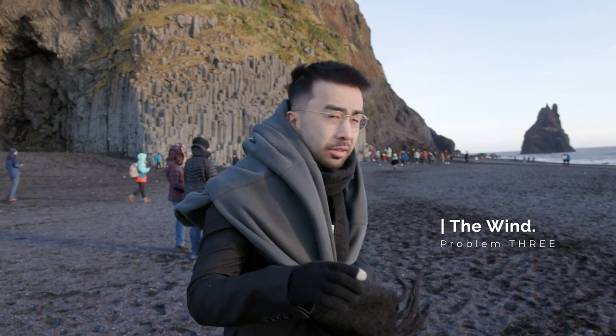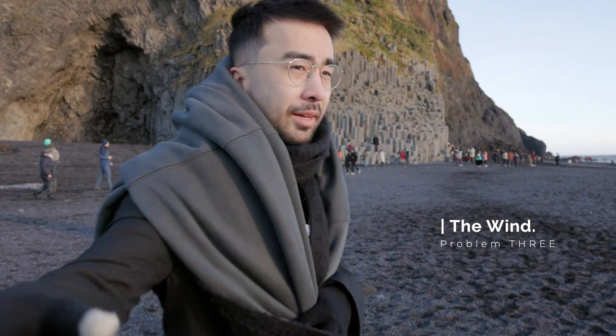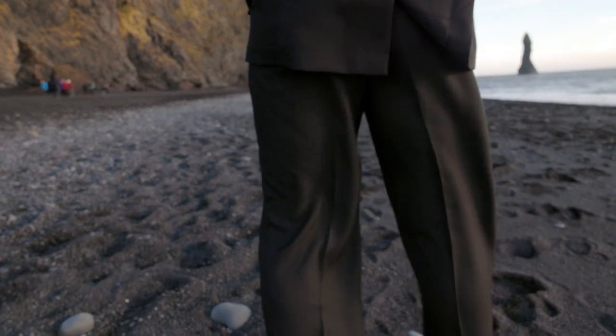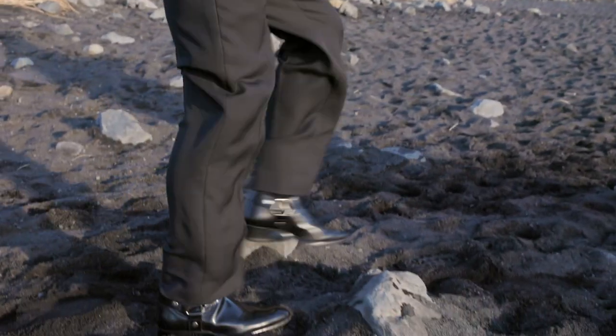Problem number three, the wind. The wind was absolutely crazy that day, which means that in 90% of the shots, the clothes were getting completely blown out, creating weird, unflattering shapes, especially on the trousers.